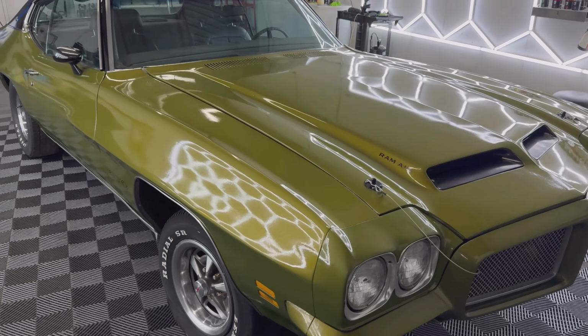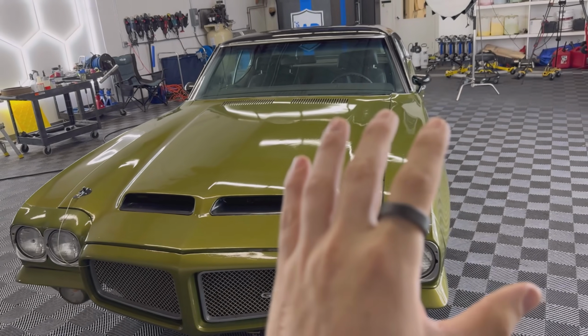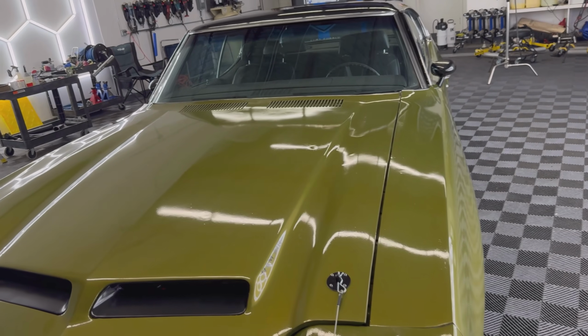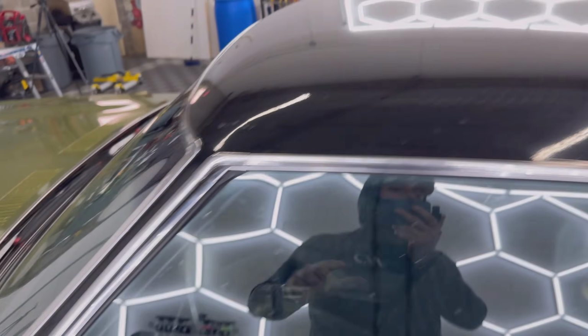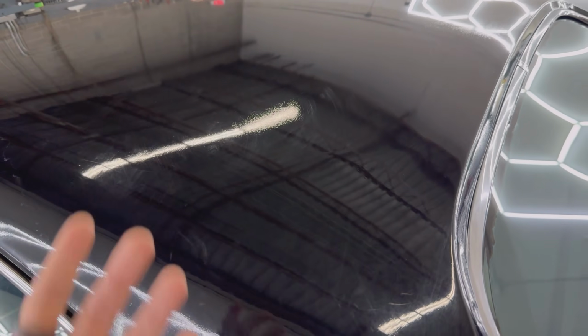All right, now it's time to polish the Pontiac GTO, and I could not be more excited to be working on a vehicle with such nice paint. But my first impression is that there's not much oxidation, which is great, but there are some areas that have some deeper scratches, like here on the hood. We have some on the front fender here, and then a lot on the roof line, probably just as much as the rest of the car, but obviously the roof is black, so it's going to show more.